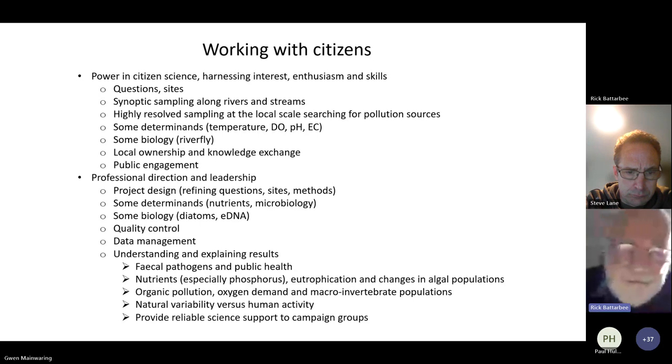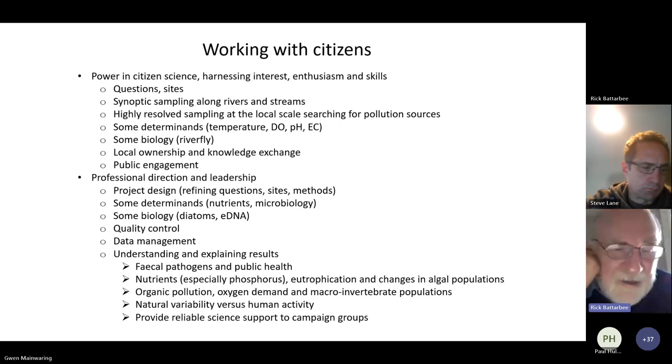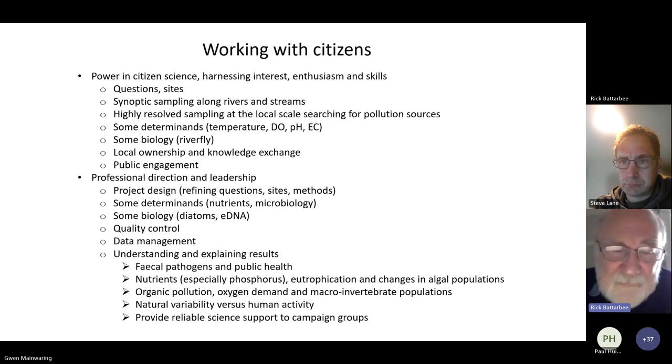In fact, what I found difficult, probably with my inability to do this, is clearly explaining what's going on. And the general public just equate untreated effluent into the rivers and 14% good ecological status. And it's so much more nuanced than that. And how much explanation is needed, or does it matter that it's difficult to explain these things to the lay public? But these are some of the things that are important.